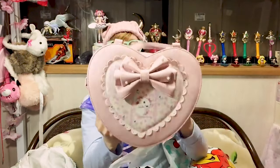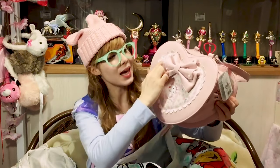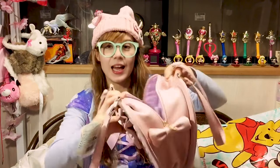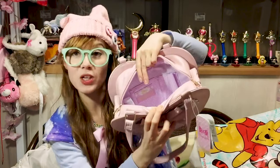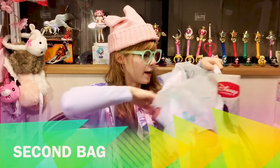Shocking! This is actually the Angelic Pretty Kiss Me Cat collaboration bag. You know how Pretty always has those heart-shaped ones? It has that little pocket here at the back that helps you store your smartphone or something that you need quickly. And it has a little bow here on the side. The Lucky Pack ones didn't have those bows on the side, to keep it all nice and squished in the Lucky Pack, so that's different. It has a lilac pattern here, and if you can see this, it says Walt Disney Store Angelic Pretty Special Edition on the bag. And it has a cat on it, Marie! But this bag is still so big, so let's see what else is in there.